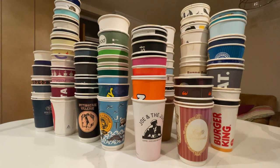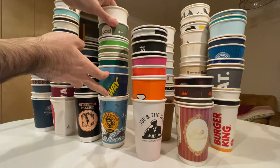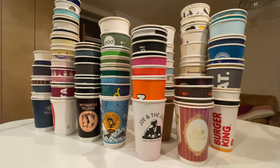Hello and welcome to a somewhat quick look at all of my collection of cups from coffee shops. It's not only coffee shops we have here, but mostly coffee shops from all over the UK, mostly London, because that's where I live. I'll be going through these cups, just quickly sharing my opinions regarding if I like their coffee or not.